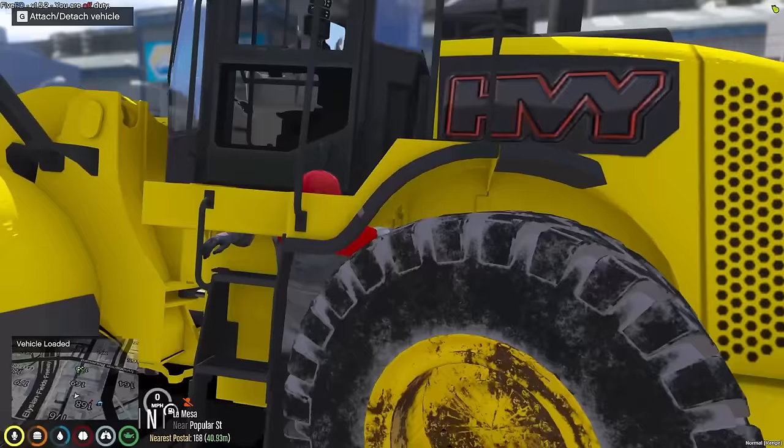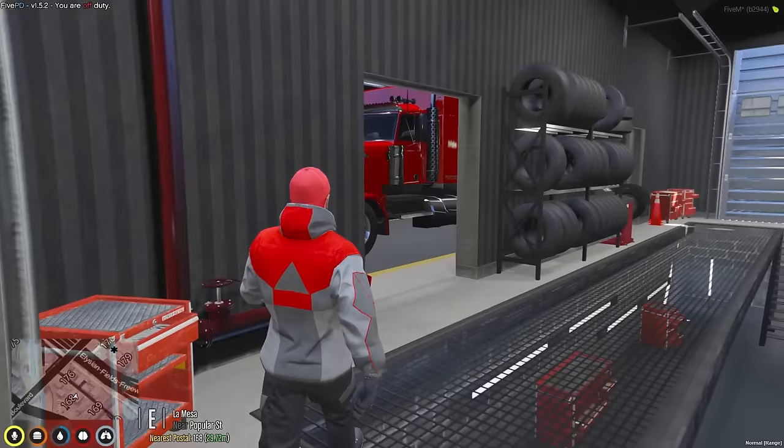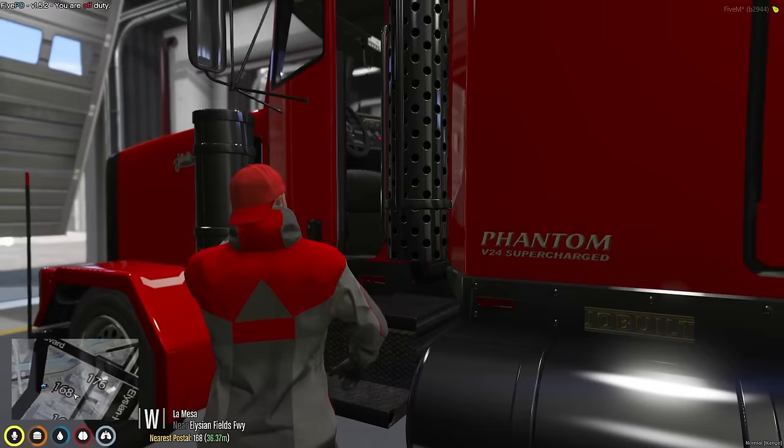So the whole point of what we're doing today, guys, is to recover the vehicle that made my tow truck get destroyed. Even though we failed and our truck got wrecked, we are not giving up. So first thing we got to do is get a truck to haul the trailer, and that one over there, I think it's being worked on right now, so we will take this one and let's get it started. Perfect, it's running. So let's head up.